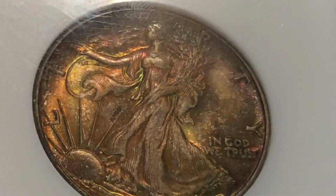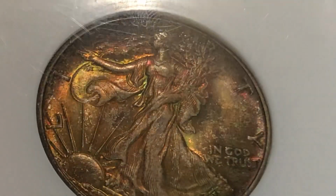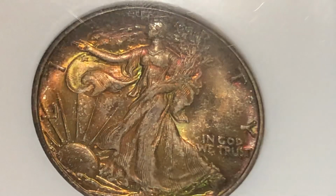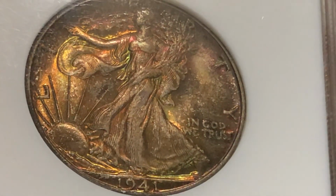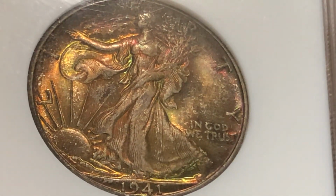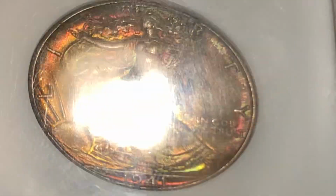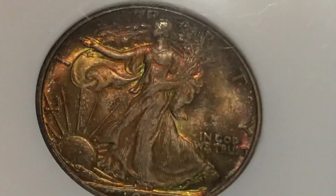On the earlier holders, with the earlier grading standards, strike was a major component in grading Walkers. That's why you don't particularly see 41S, 42S, the San Francisco Walkers, have very high grades past 65, just because that was a significant grade limiting factor.